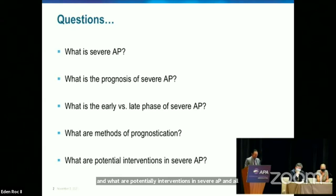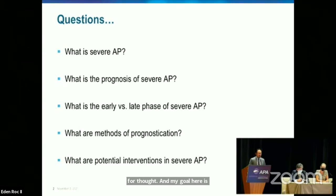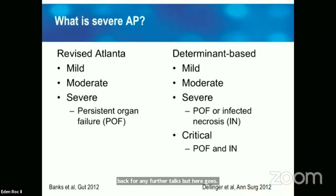And all that in about 12 minutes, that's right? Okay, well, I'll cover as much as we can. I think my purpose here, rather than providing a comprehensive overview, is to give you a couple of nuggets, food for thought. My goal is to really challenge the status quo. It was a wonderful remark by Dr. Lurch yesterday, and I think I'm probably committing career suicide and not going to be invited back for any further talks, but here goes. So what is severe AP?